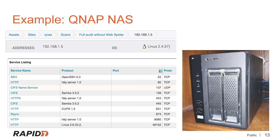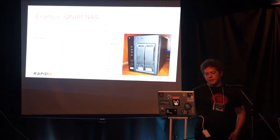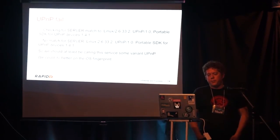So it's fingerprinting this as like Linux 2.4, which is probably not actually the case. It's kind of old for a device running all the different services that this thing is. So the IP stack analysis is not always that reliable. And in particular here, we can see port 49152 at the bottom. This is fingerprinted as HTTP, but has a Linux 2.6 banner. So what's actually going on here doesn't really make much sense. It's bad results. It's not precise. It's not accurate. So it's a UPnP fail.